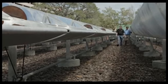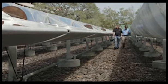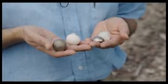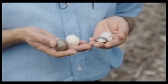Goswami says one storage system they're developing is much more cost-effective than large batteries. It's fueled by golf ball-sized capsules of salt wrapped in ceramic. As salt is heated, it melts and therefore stores a lot of energy. And when you take energy out of it, it freezes back and releases that energy.